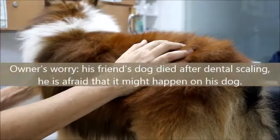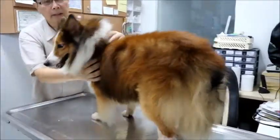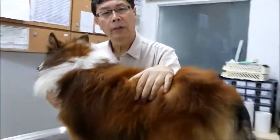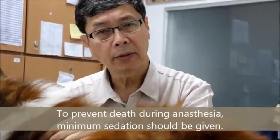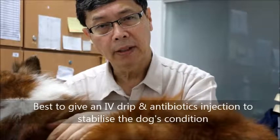Conclusion. It's important that dogs don't die under dental scaling, because this affects the reputation of the vet, and the owners will not want to send the dog to any vet who had deaths under anesthesia. So to do anesthetic for this old dog, use minimum sedation, the less the better, and then use isoflurane gas, and normally there should be no deaths. The best is an IV drip with antibiotics before the anesthetic. That should be the best.